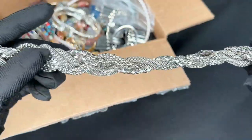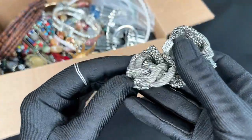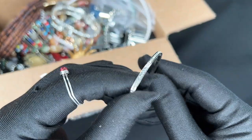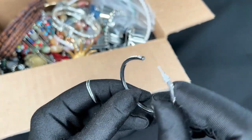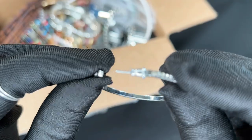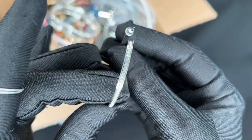I don't see any marks on it. It has a little bit of weight to it. Nice. Here is a diamond encrusted silver tone earring. It doesn't have any marks inside. So we'll see if we can find the match to this one.